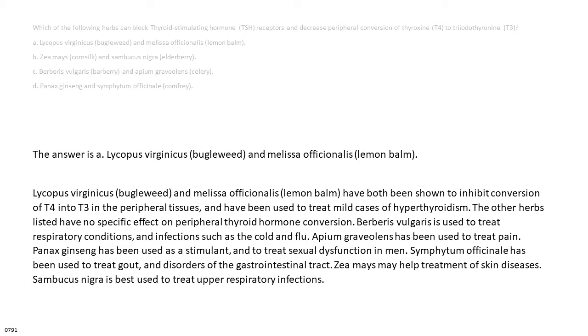Berberis vulgaris is used to treat respiratory conditions, and infections such as the cold and flu. Apium graveolens has been used to treat pain. Panax ginseng has been used as a stimulant, and to treat sexual dysfunction in men. Symphytum officinale has been used to treat gout, and disorders of the gastrointestinal tract. Zea mays may help treatment of skin diseases. Sambucus nigra is best used to treat upper respiratory infections.